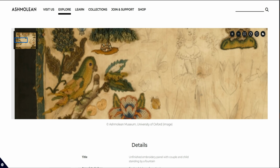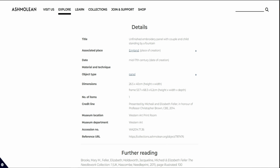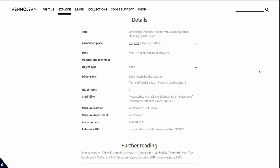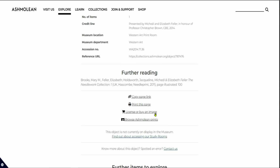So it gives you a little bit of information under the image about what it is, if they know where it was made, when it was made, the type of object it is, how big it is. So some useful information there. There's a little bit of further reading as well if you want to know more about that. And again, you can use the images for your own purposes as license or buy an image. So just click on that if you're interested in downloading it and using it for further study.